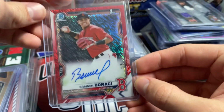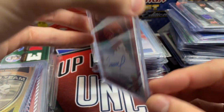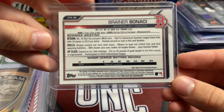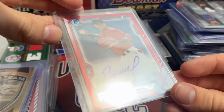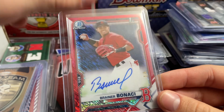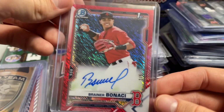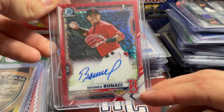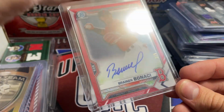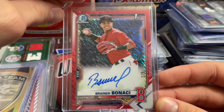And then picked this one up. So I bought this one for $350. Not the greatest prospect. He's like ranked 21st in the Red Sox system. But it's the color match, the red shimmer. None have sold. There's only one red listed for like $2,500. So I'd assume that this card will do halfway decent. I think I can get at least like $500 or $600 for this. So very cool card. The on-card auto obviously is very cool.